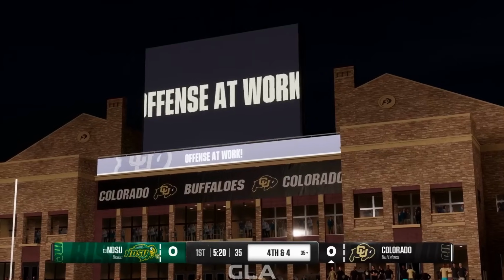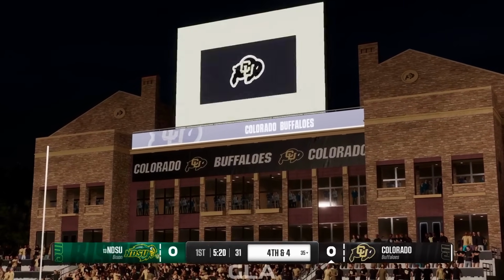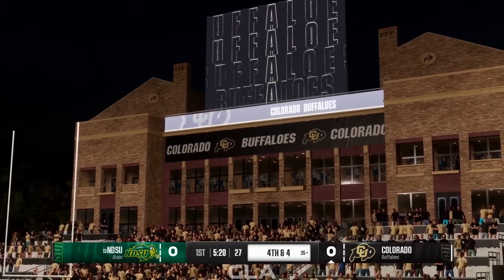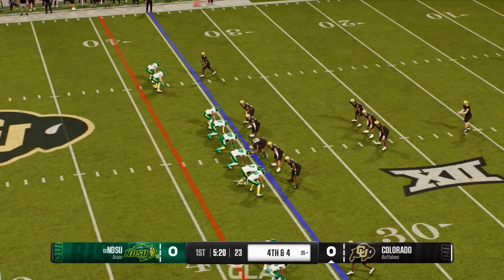I don't hate the play call there on 3rd and short either, because you try to catch them off guard. 3rd and short on your own side of the 50. It's not there. Throw it away. Now, if you want to go for it now and run it, now's the time to do it on 4th down. And the Buffaloes send out the punt unit. This will be the 2nd time they've had to kick it away.